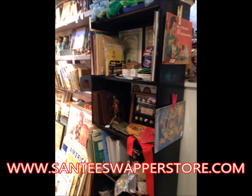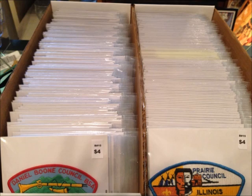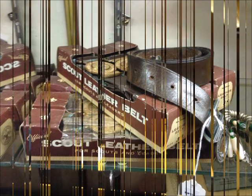The other thing I learned how to do was to claim my Google business listing. So if you were to go on Google and actually type in Santee Swapper Store or Somewhere in Time Antiques, it would actually come up with my booth, and you'd have some pictures of the booth and contact information, what hours it's open, all that kind of good stuff. So that works out pretty well.